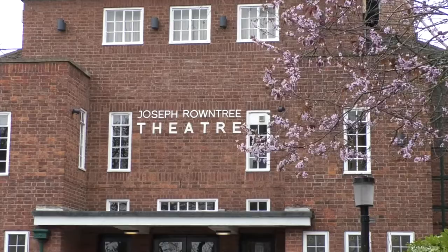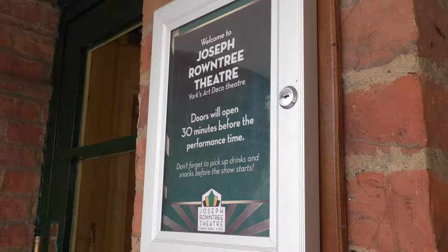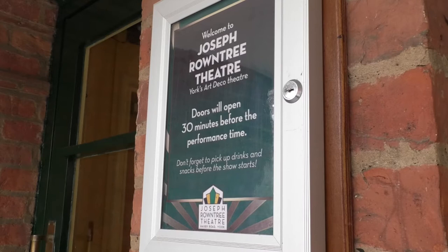But Rowntrees, being Quakers, cared about the community, their family and their workers, and they wanted things to do in the evenings and in their leisure hours. And so they built the theatre in 1935. Very definitely an Art Deco building, as you will see as we go around, very much of its time, and very definitely a very simplistic design, given that the Rowntrees were, of course, Quaker.